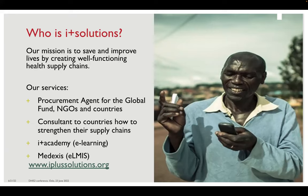So who are we? I work with iPlus Solutions, and we are strictly doing supply chain work. We have one major task, which some people know: we are the procurement agent for the Global Fund for a number of commodities. We're pretty big in that one. But we also do technical assistance, and we also work with systems in countries. In that respect we're relatively small, but we have a number of different projects, and we work a lot around systems, technology, and how to use them. We have the iPods Academy, a web learning platform, and a system called Medexis, which I will talk about now.